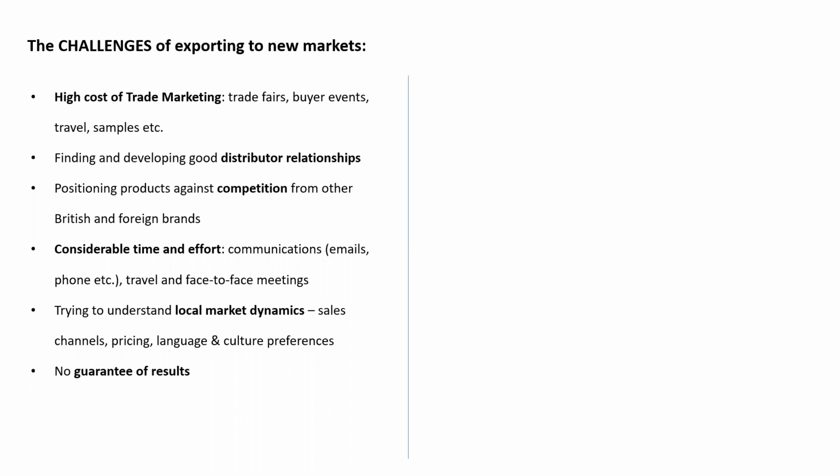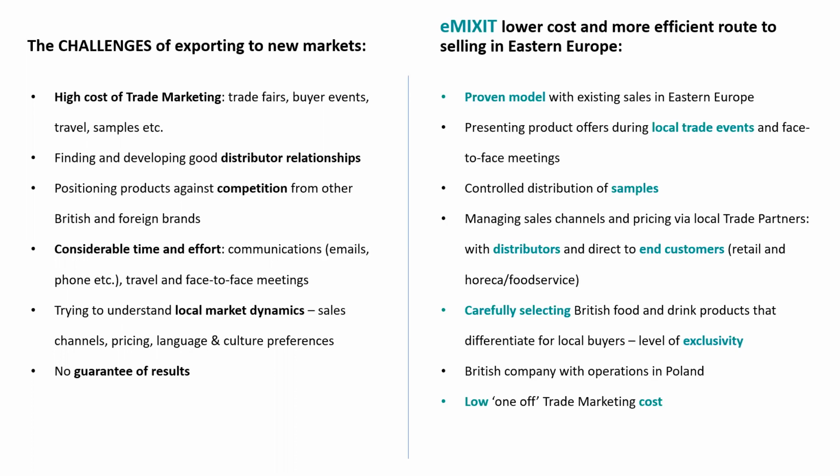It's also about understanding the local market dynamics, who the players are, and how to access the different routes to market. There's no guarantee of results. There isn't ever any guarantee of results, but with all this effort and all this cost, that's quite a substantial investment. At eMIXIT, we offer a lower cost route to market, and more efficient time-wise as well.